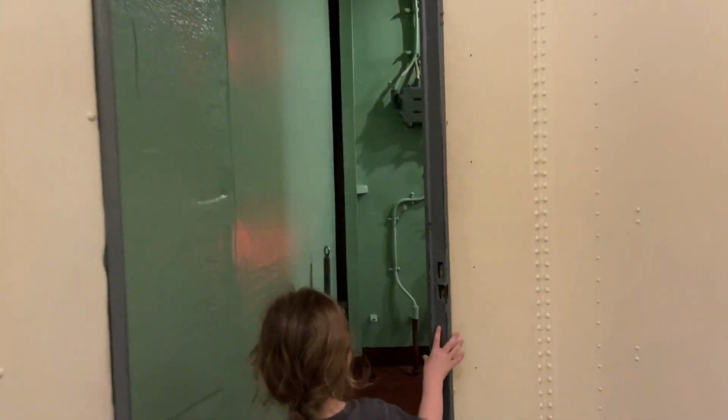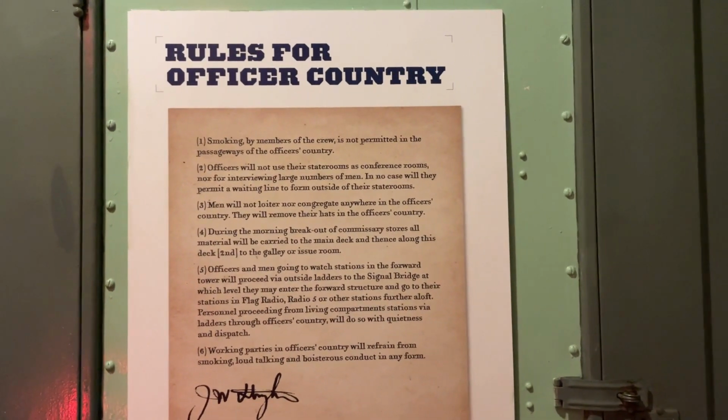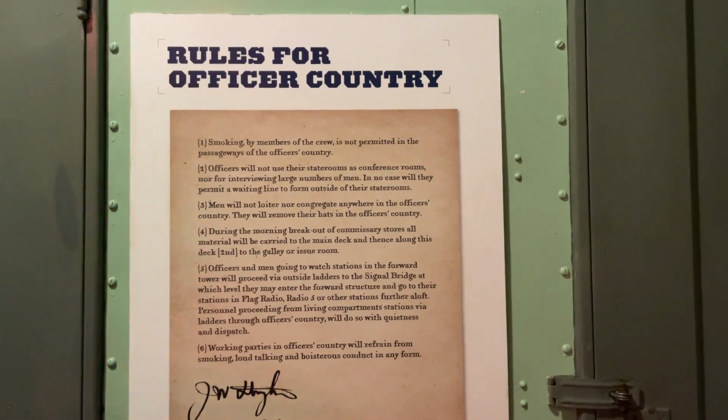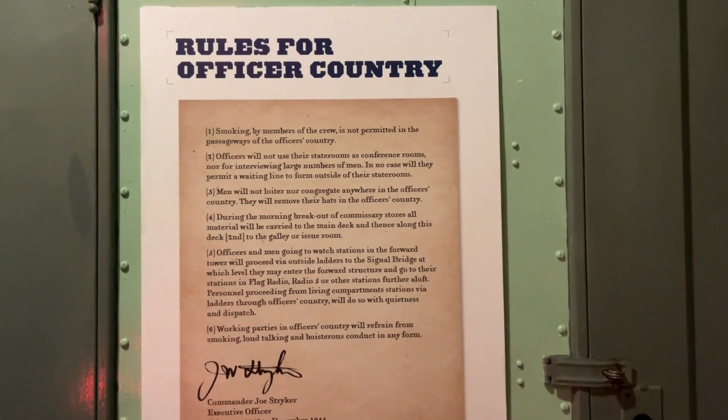What's up? Rules for officer country. Smoking by members of the crew is not permitted in the passageways. Officers will not use their staterooms as conference rooms, nor for interviewing large numbers of people.